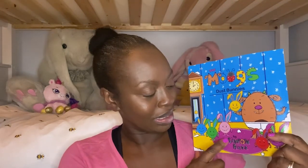Book lovers, today I'm going to be reading a book from one of my very favourite authors. He's called Simon Rudd, and this book is called The Moogs, Dust Bunnies. So if you've got this book at home, grab it now and let's read it together.